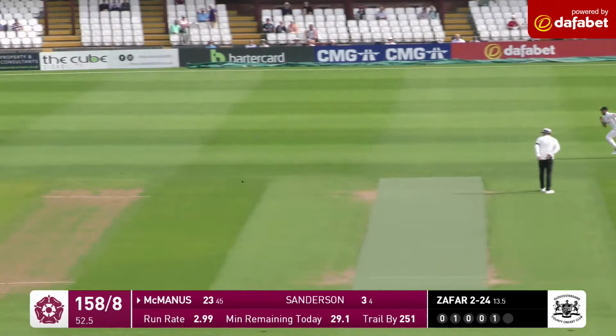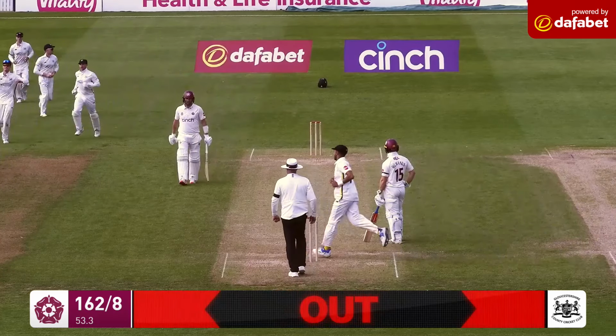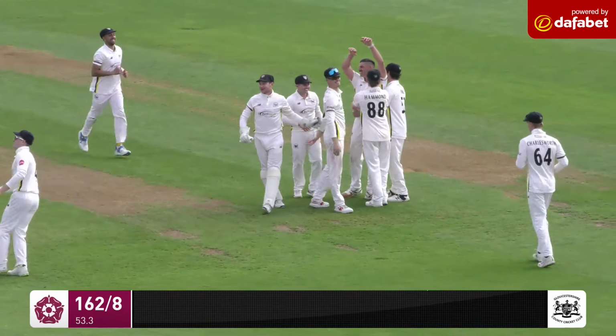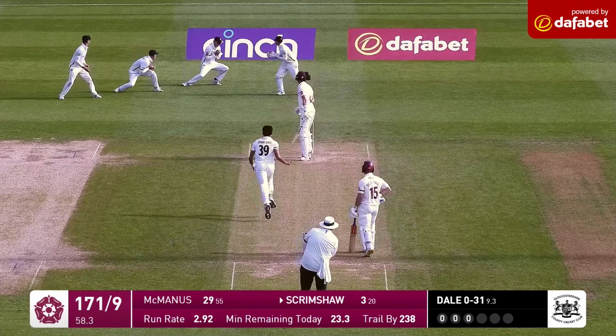Yeah, great shot. Short. Maybe a touch of width on offer, but I think McManus has created that width, hasn't he? He's rocked back, given himself room. Oh, and that's ripped the glove, and it's gone. Yeah, that's just his thumb, I think, isn't it? A nasty delivery, isn't it, from Marchand? He gets five wickets. Just ballooned up and caught at second slip. Gone.